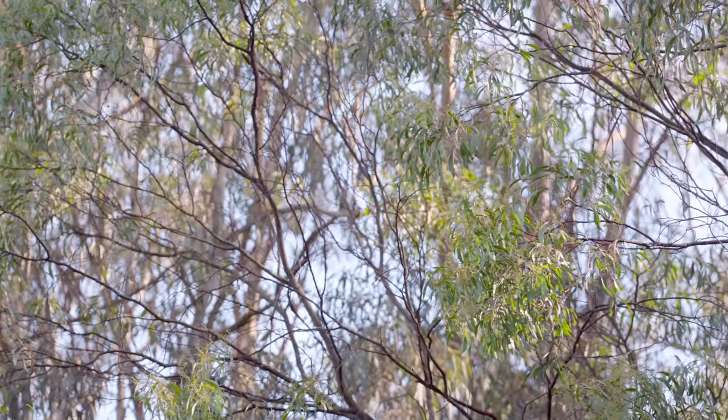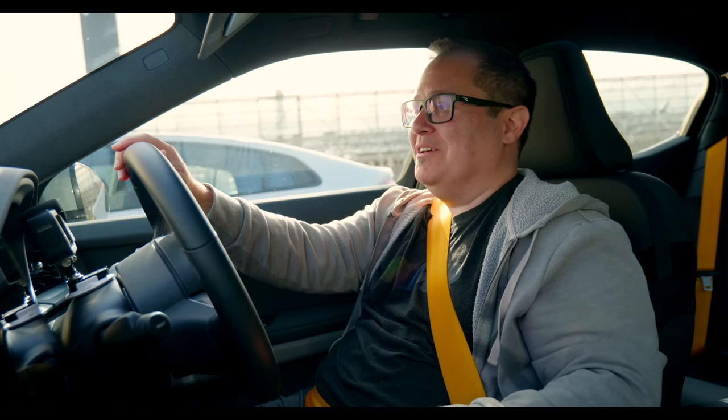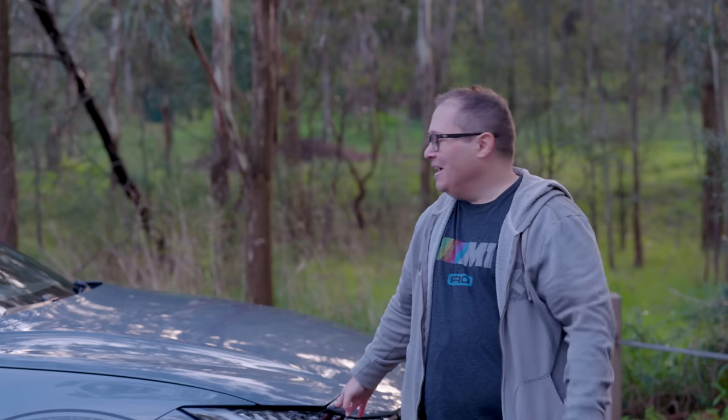Interesting how it's showing me a petrol station. That's kind of funny, like why? But let's have a look at the frunk here. Danny DeVito, you're behind the camera, you're supposed to be silent. Oh, sorry. Let's have a look.